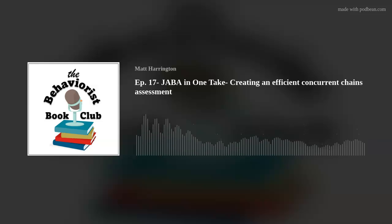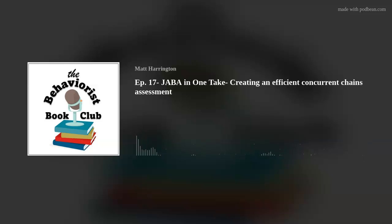When you break down and really look at the way the concurrent chains is arranged, it looks like multiple stimuli on the table in front of them. So you have the complex events paired with the initial links, so the simple stimuli, and maybe there's 5 complex events that you want to evaluate. And those complex events are paired with the links, and now there's 5 links in front of a kid. That's kind of like a multiple stimuli with and without replacement arrangement.